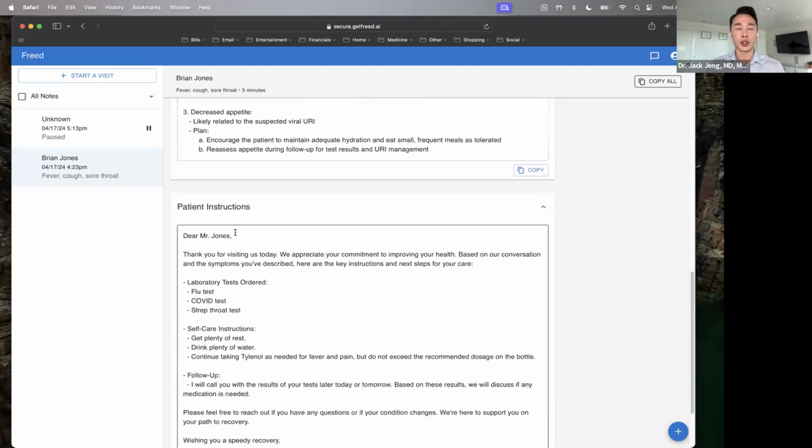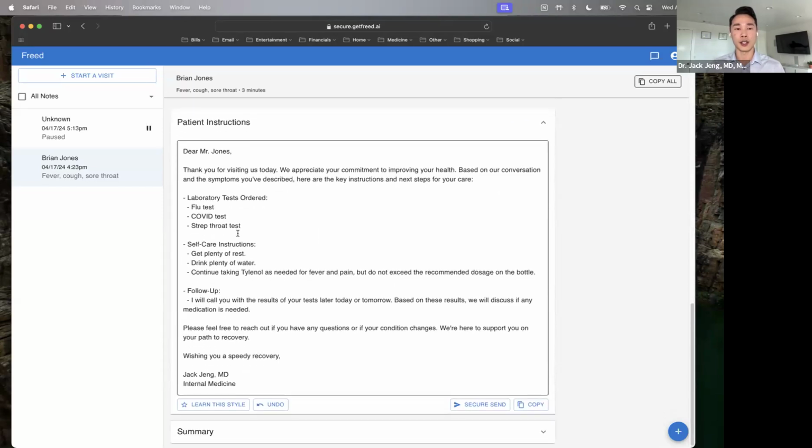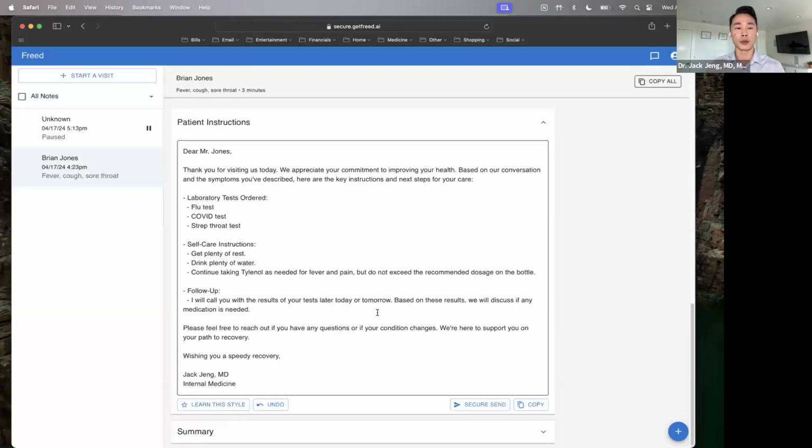And then we also include something called patient instructions, which a lot of our users like because at the end of the visit, they would like to be able to hand their patients a short letter outlining what you discussed in your visit. So a lot of people like that. So we generate that automatically, so you can look it over real quick and then print it out for your patient. Or we actually have something called Secure Send, where you can click this and you can actually email it to your patient's email address. So that's really nice if you want to just email it and not have to print anything out.